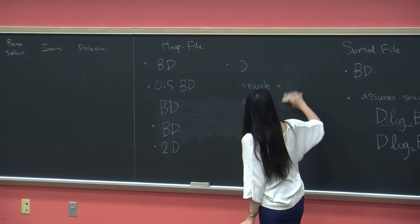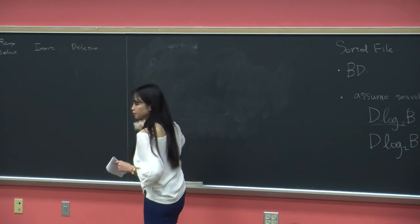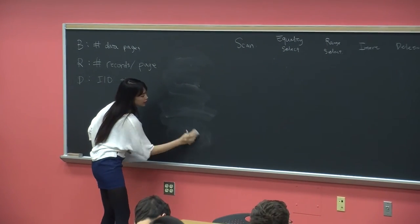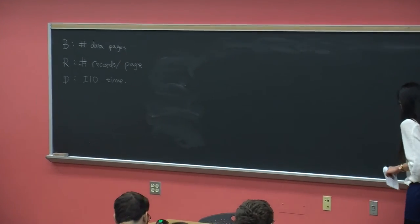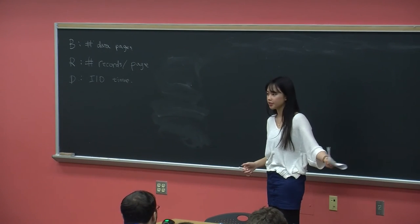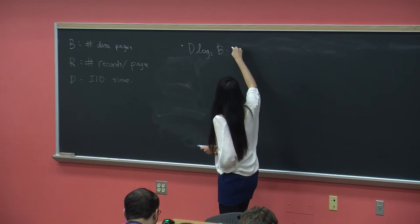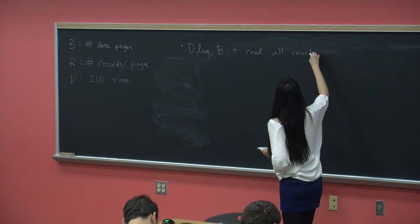How about range select? What do you think? So range select, for example, you want to find salary within 3,000 and 5,000. First you start by determining where the 3,000 is. You keep going through the rest until it doesn't fit anymore. So for the range search, the cost is again: find the base first, plus the part you want, and then you just read all the rest. So it's the same.